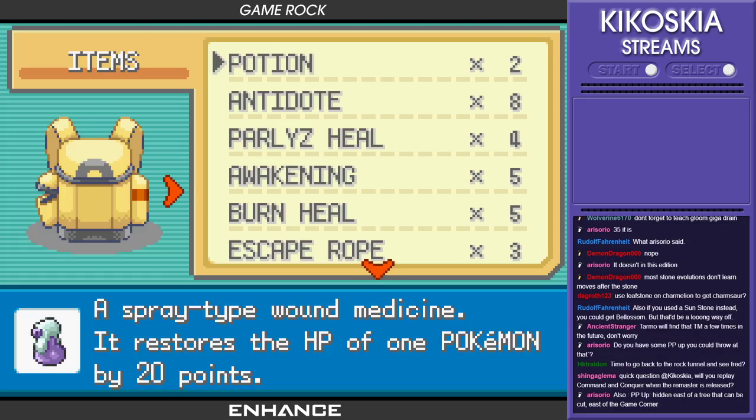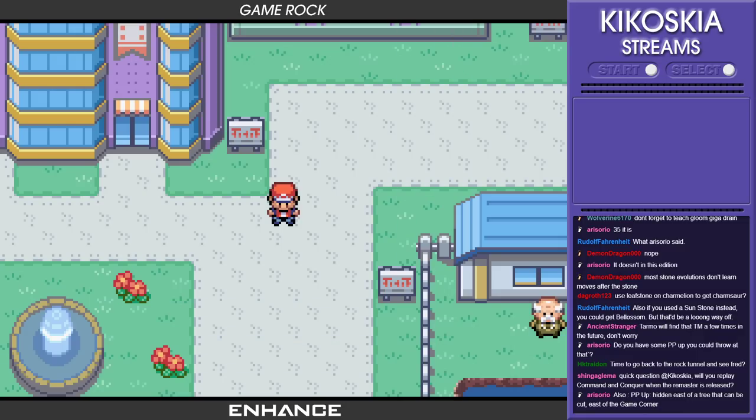Quick question. Can you replay Command & Conquer when the remaster's released? I mean, I don't know if I will anytime soon. Hint of the Easter Tree that can be cut east of the game corner.